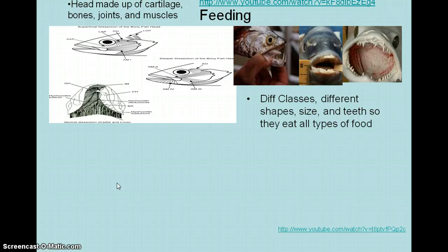So there's an example just of fish teeth, and you see little teeth, you see those long sharp teeth, and then you see little sharp teeth. So all this leads to a variety of choices for food.